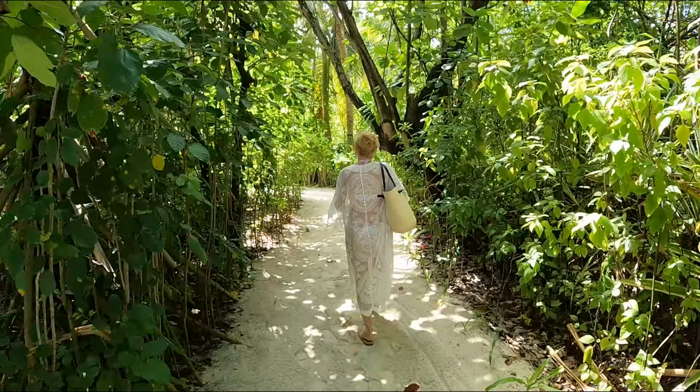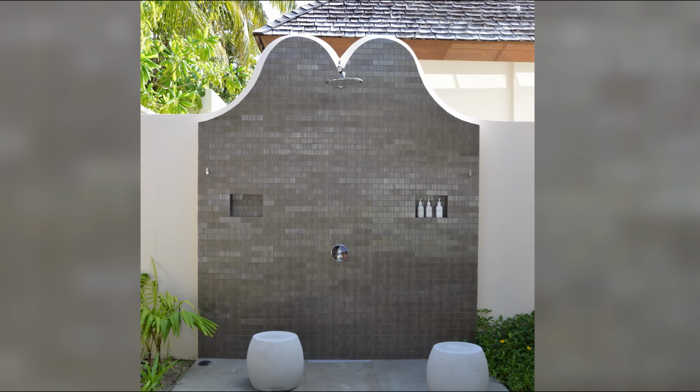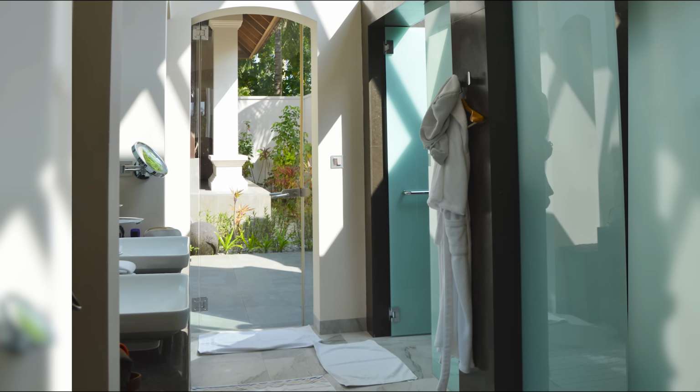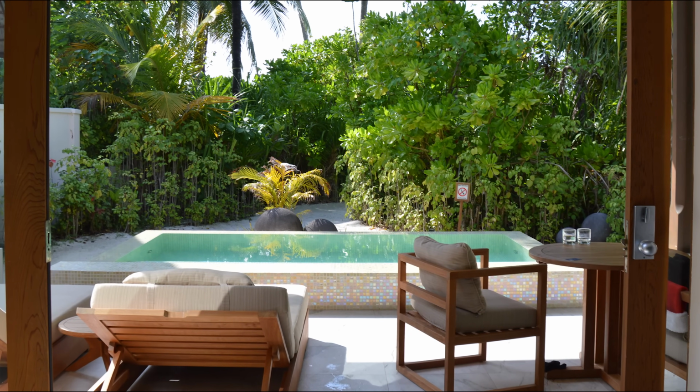You basically walk in, and then to your left, you have this sand pathway that leads you to an outdoor couch with an outdoor shower. And then you go straight into the double vanity bathroom with a really nice waterfall shower, right into the bedroom. And you walk out your door into this plunge pool almost. From there, you're totally secluded in all these palm trees, and then you have a pathway out to your own private beach area. So that was the deluxe beach villa with the pool. That's awesome. And we had that for 6 nights.